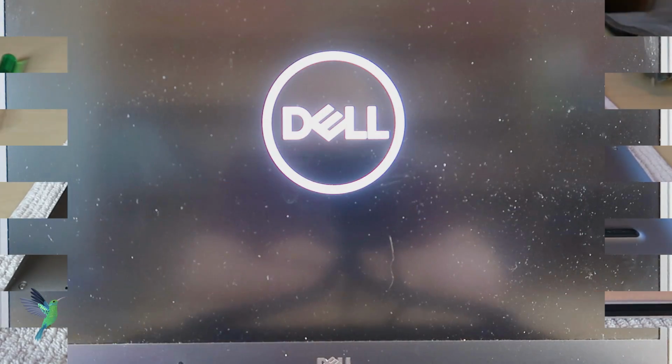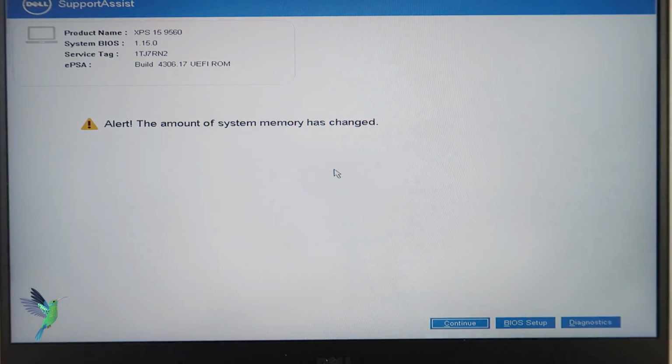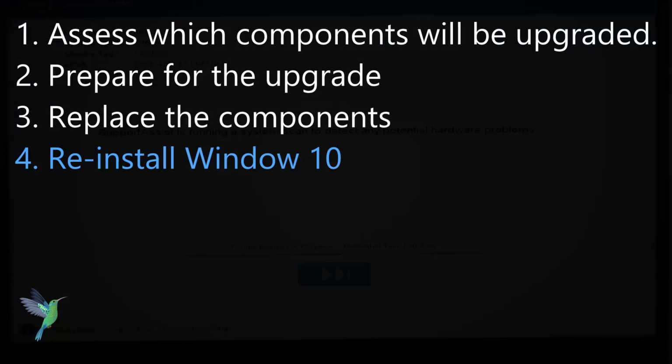That should be it. So then we start to boot it up, and the system will actually say, hey, I've got a different amount of memory. And in this particular case, I chose to say continue. All I need to go off and do is scan. It didn't come up with any errors for me. If you've got any problems, then just open it up again and see whether you've seated the DIMM chips and/or the disk drive or SSD correctly.